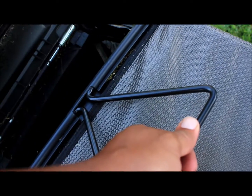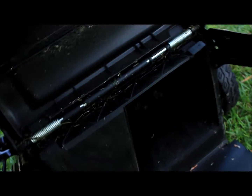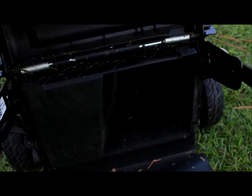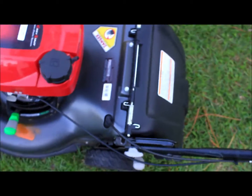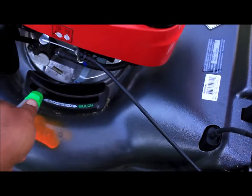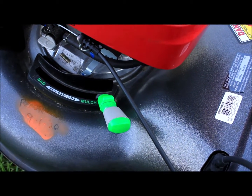Lift up. Look at that. It didn't fall all down because it's not heavy. Everything's light. It's solid, but it's light. Ooh, baby's got back. Yeah, it's a whole lot larger area to work with. So when I'm mulching, I take the bag off and then I just simply shift it to mulch. And with the blade system, it chops it up a whole lot finer.